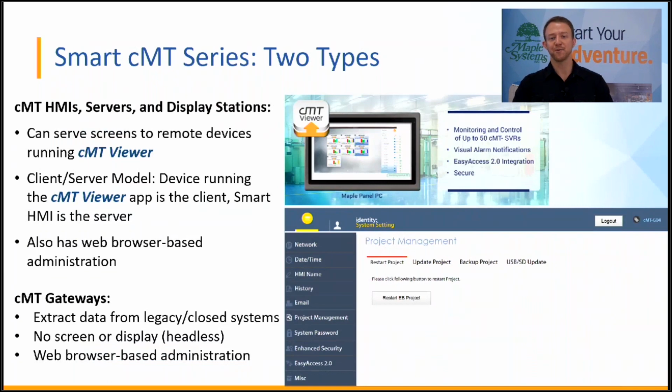And to break this out a little bit, as I mentioned, cMT Viewer will work alongside any Smart HMI server or display station that we offer. So that would allow you to serve your screens from the Smart HMI, for example, up to some remote device. So again, that could be a PC running cMT Viewer, could be a smartphone or a tablet. And also we offer the touch display, which I'll show you in a moment. That touch display runs cMT Viewer. So the same idea there, you get another way of interacting with your Smart HMI.